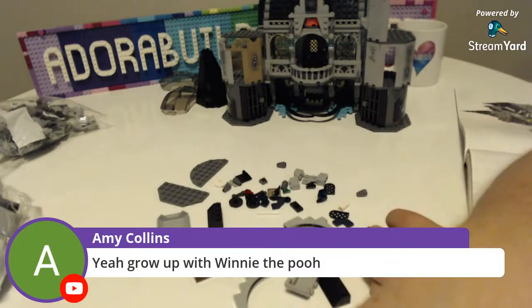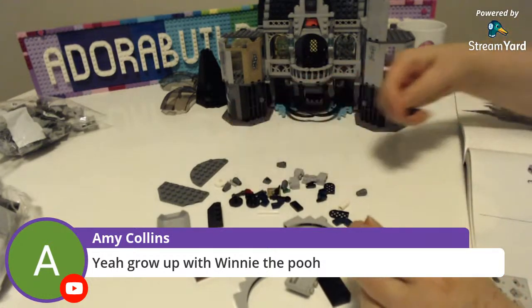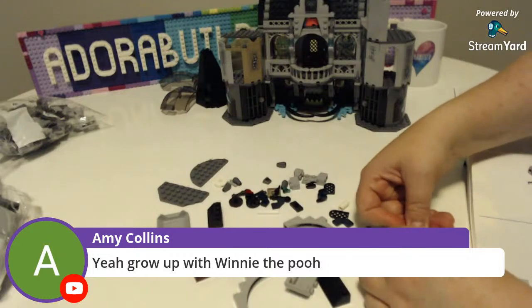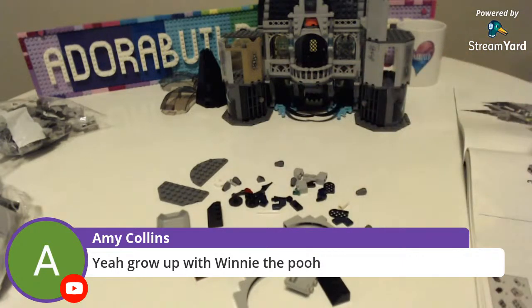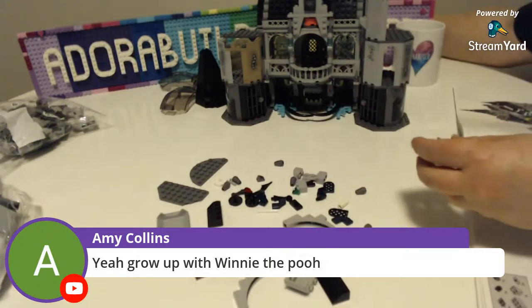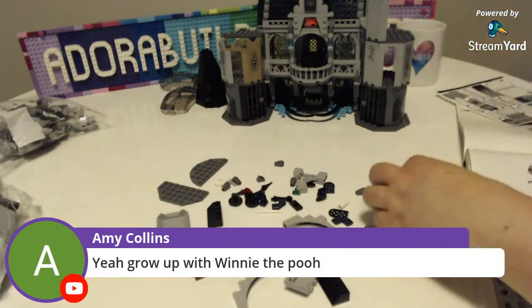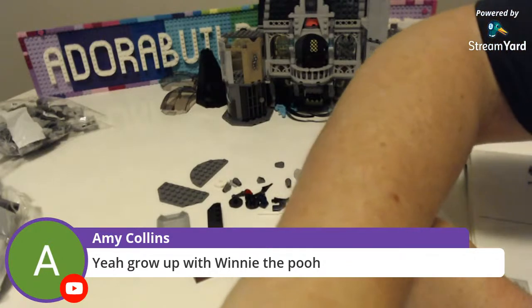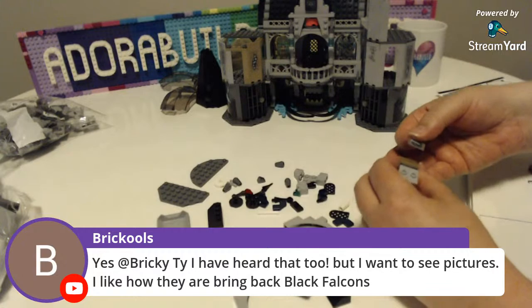Yeah, growing up with Winnie the Pooh, it's just all that nostalgia. It was the same reason why I really wanted Sesame Street as well. That type of thing just holds such fond memories. And Winnie the Pooh's just iconic, I think. So I'm really, really looking forward to that set as well, but we'll see. And then Bricky Ty says, I've heard that too, but want to see the pictures.